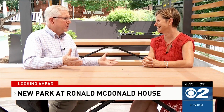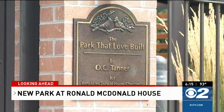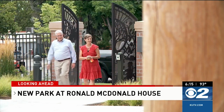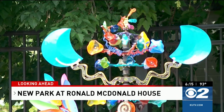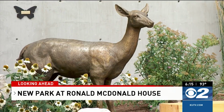Carrie, it's so great to be out here in this beautiful park, right out here by the Ronald McDonald House. Tell me more about it. I'm so glad you're here. This is the park that Love built. We want pediatric patient families who walk into the gate to feel a magical sense of relief and healing in this green space park in the middle of this urban setting, because we know the health benefits there are to green space, and the families we serve need those benefits more than anybody. They're under a lot of stress.